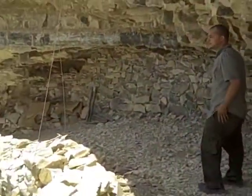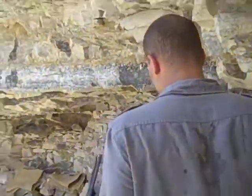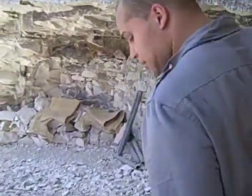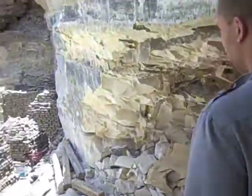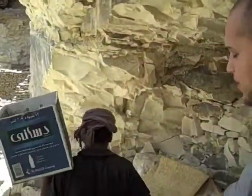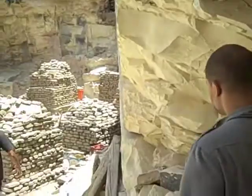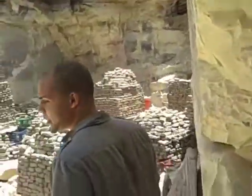They do all the digging. Now we can't show you everything in the site because certain things are not published, which are the most recently discovered things, like that side. Those are not yet published, so they're off limits. But we're going to show you some of the older findings and explain them as best we can.